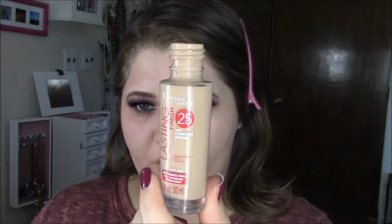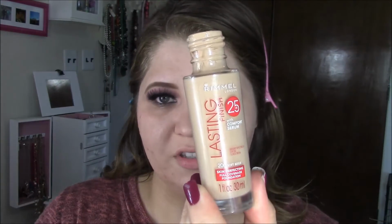Okay, so next we're going to go in with foundation. I've been enjoying the Rimmel 25-Hour, what's this called, Lasting Finish with Comfort Serum. I'm in the color 200 Soft Beige.